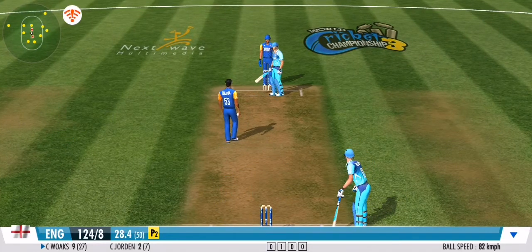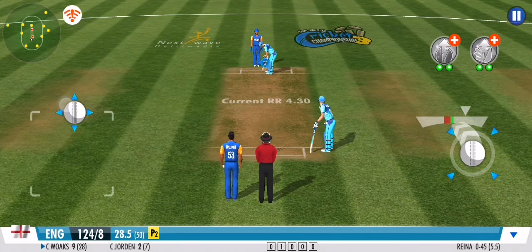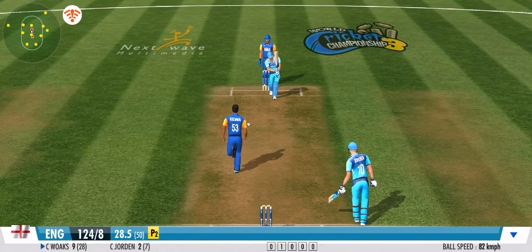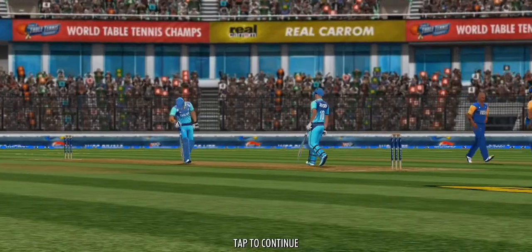Steps out his front foot and defends that beautifully. Great line and length once again. No runs off that one. A solid defense to a very good ball. A very good over from the bowling team.